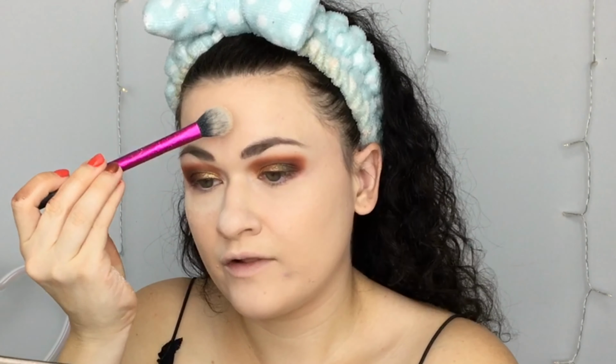Oh God, I love the way the Fenty powder smells. Anyone else? It's like perfumed, but in a good way. Yeah, I just like this little size. I think it'll be great for traveling.